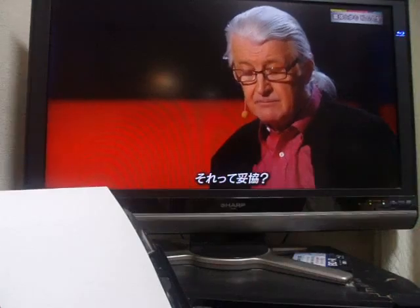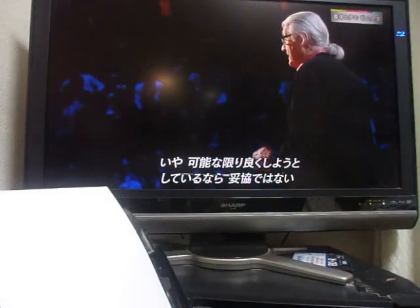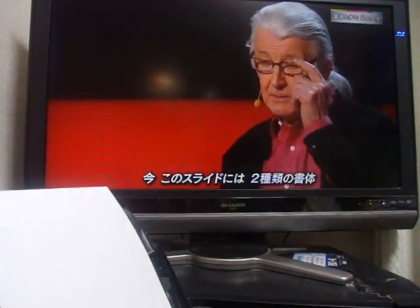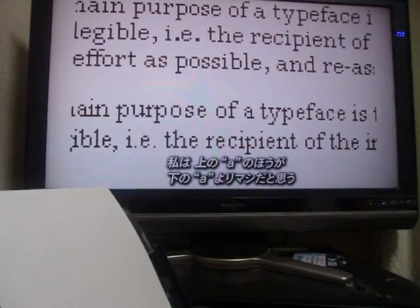Is that a compromise? Not to me, if you are working at the highest standard the technology will allow, although that standard may be well short of the ideal. You may be able to see on this slide 2 different bitmap fonts. The A in the upper one, I think, is better than the A in the lower one, but it still ain't great.